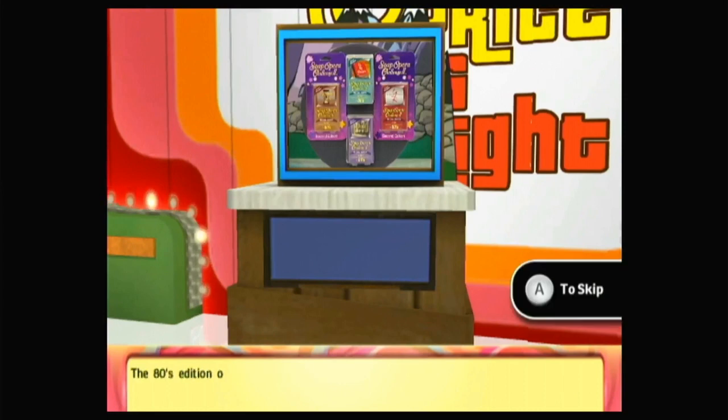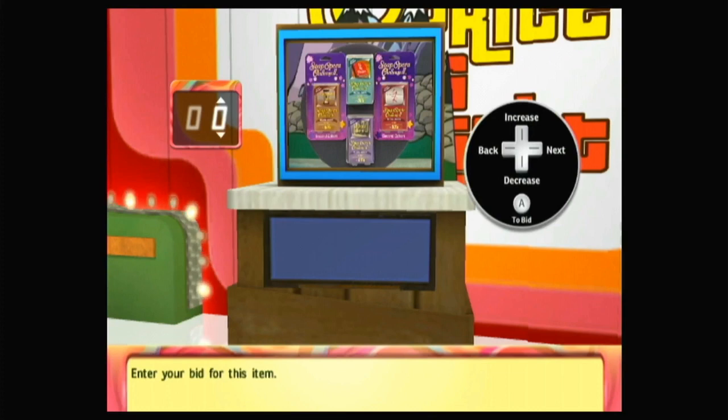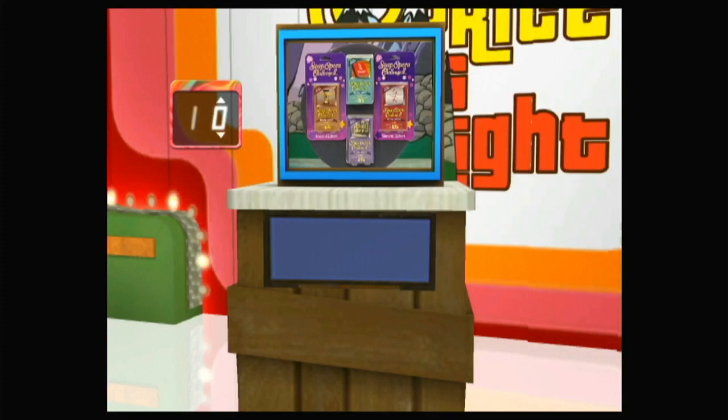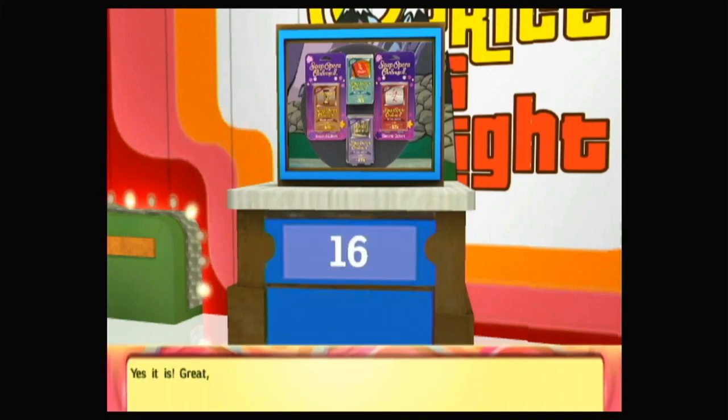The 80s edition of Soap Opera Challenge. It's your drama by the deck with hundreds of questions about your favorite soaps. What do you think is the price of this item? Enter your bid for this item. Is that the value of the item? Yes, it is. Great. The mountain climber is staying still.